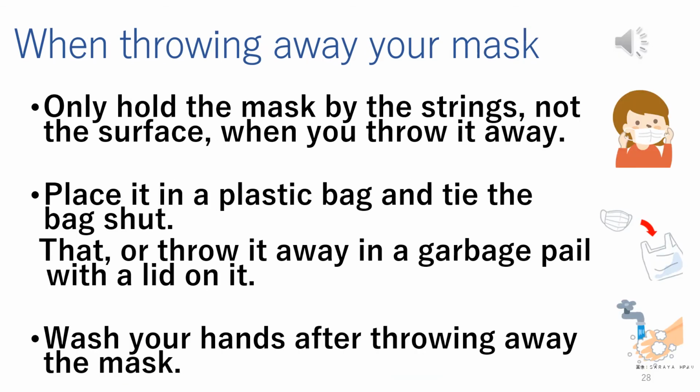When throwing a used mask away, hold it by the ear straps without touching the surface of the mask. Put it in a plastic bag and tie it shut, or put it in a lidded garbage can. After discarding it, wash your hands.